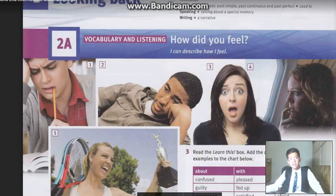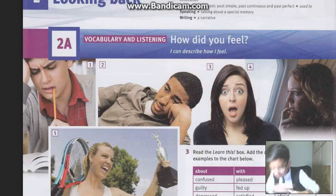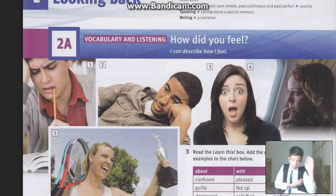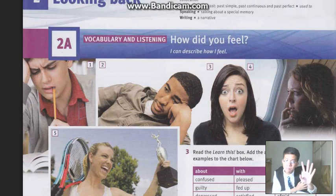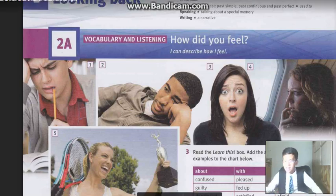Photo 4, it is a woman biting her nails, sitting next to the door, the window of the plane. She's looking out, she's looking at the air, okay, sitting on the plane and biting her nails. Maybe it shows that she's really afraid about something, maybe the height, okay. Also feeling nervous, yes, afraid and nervous, okay.